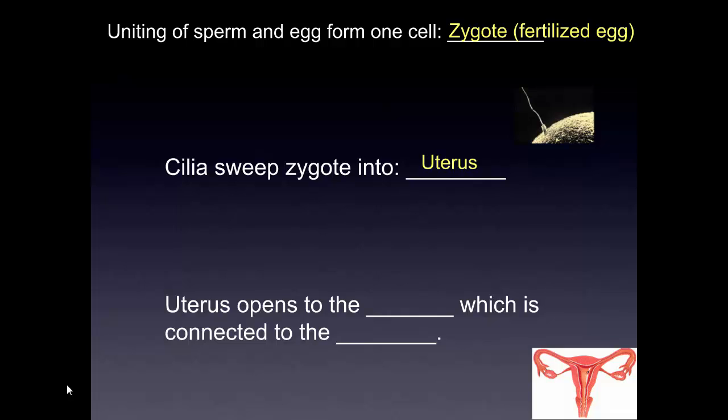After that zygote is formed, it starts to travel down the fallopian tube. The fallopian tubes have cilia in them, tiny hair-like projections that sort of swim the zygote down the fallopian tube. Eventually, it makes its way all the way to the uterus.